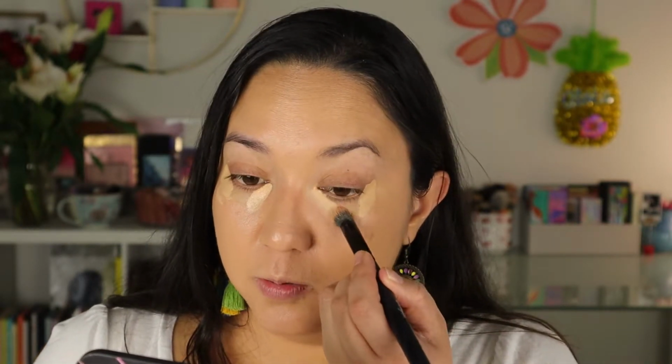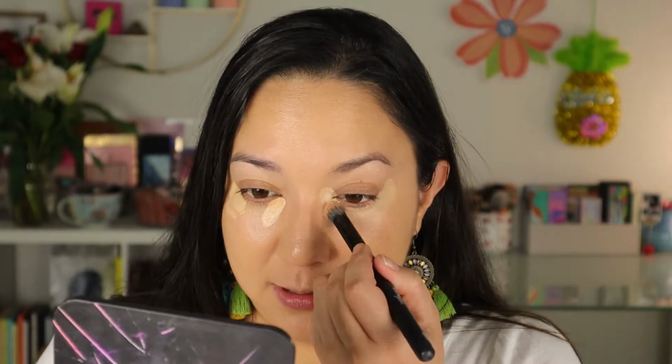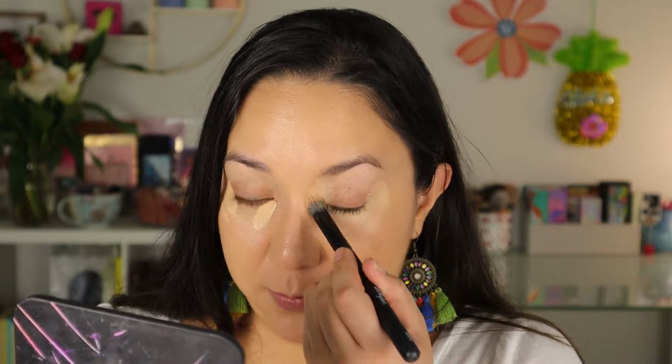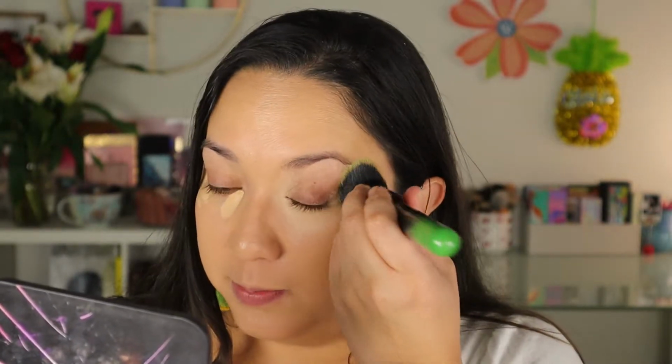And I don't know why I have just a weakness when it comes to foundations, concealers, powders. You know what? I have a weakness for everything. What am I talking about? I also have a weakness for blushes, palettes, and everything else. So, you know what? Makeup in general. But let's blend this out.